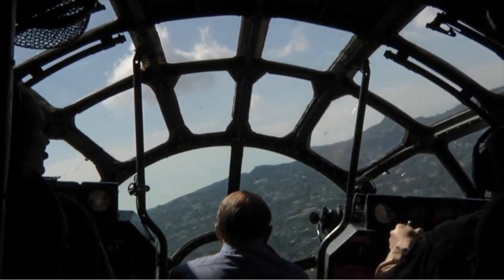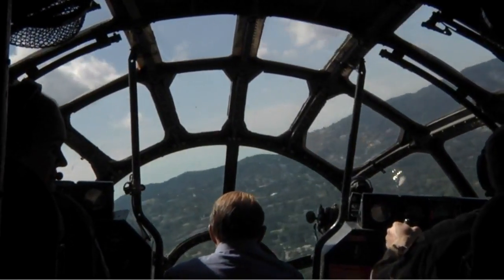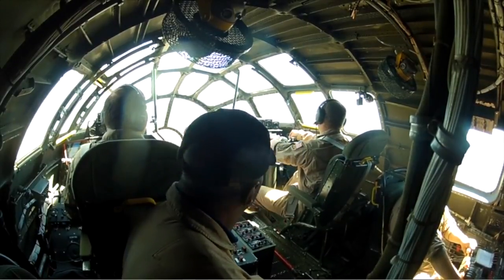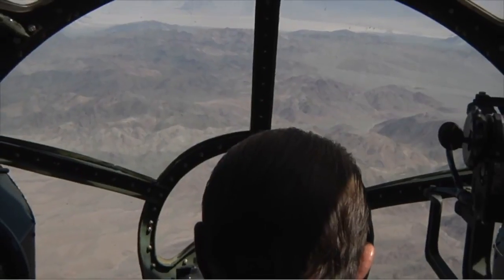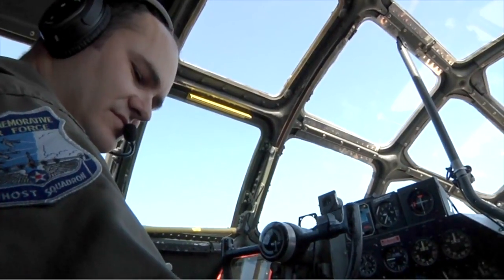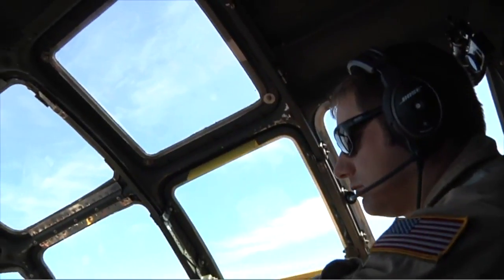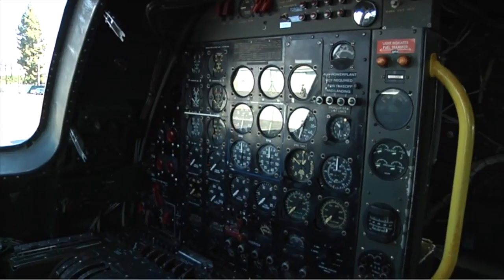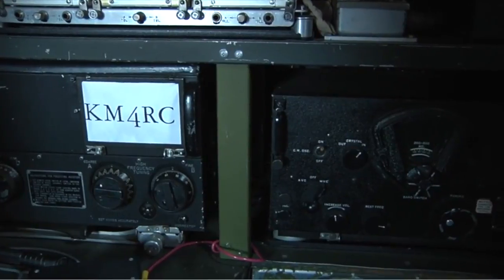Yeah, in the front of the airplane there was a crew of 6, and in the back a crew of 5. So there was an 11-man crew during World War II. Up in the nose was a bombardier who was also a gunner. Then you had your pilot, commander, and your co-pilot. You had the flight engineer, you had the navigator, and you had the radio operator. In the back of the airplane, you had 4 gunners and a radar operator.